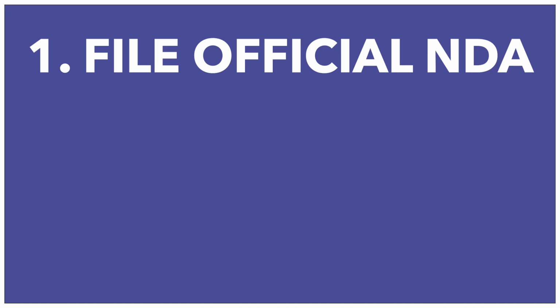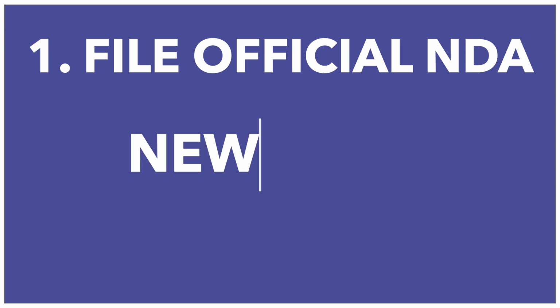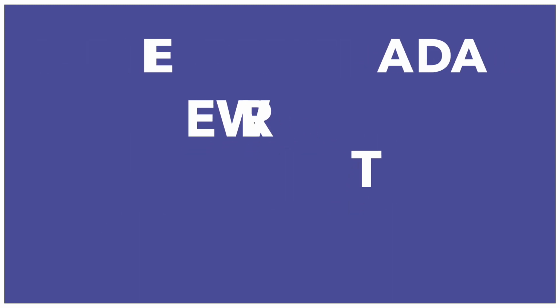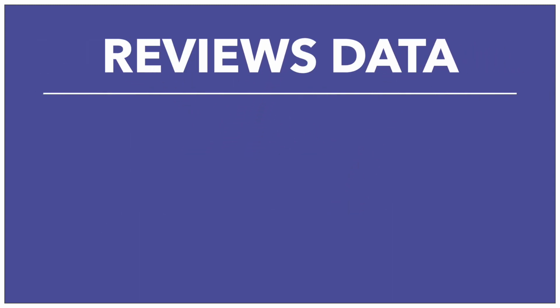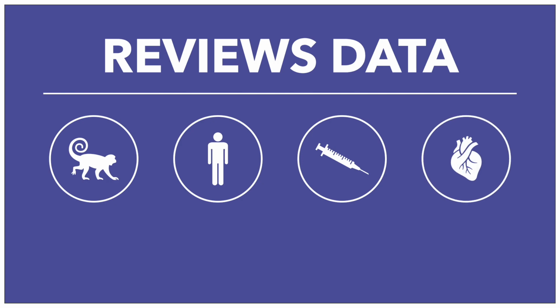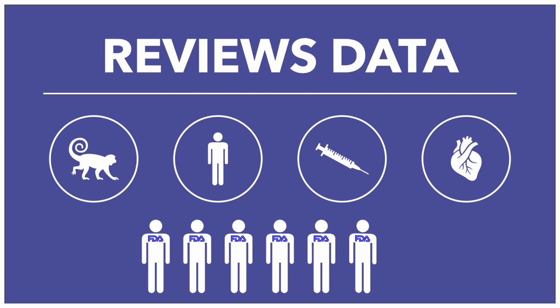So the first thing that they're going to do is file an official NDA, which is short for New Drug Application, to the FDA. And the NDA includes all the results and all the data from both the animal and human trials and how the drug was manufactured, along with information about how the drug behaves and how it interacts with the body. And this is then reviewed by a team at the FDA.